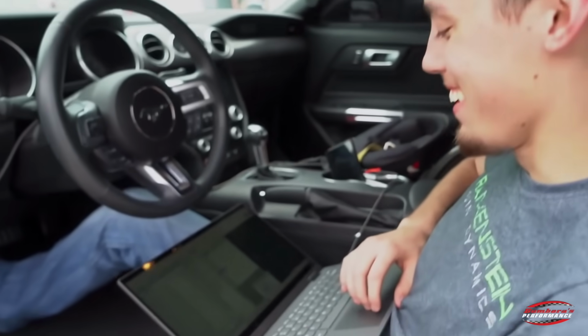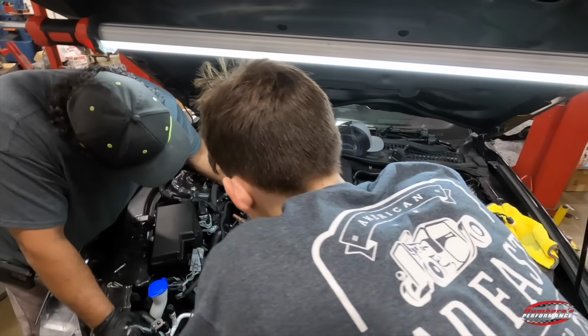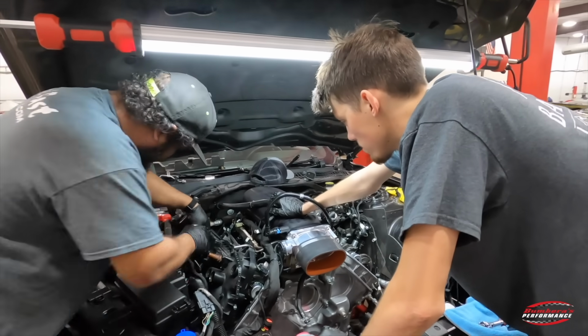The main goal for this car was to get the naturally aspirated world record, and that was held by Dyno. They went 9.76 at 141 mile an hour, which was very respectable. I knew it was going to be a tough road to get to that point, but we were very determined to do so.